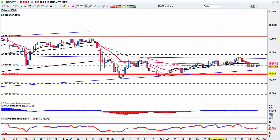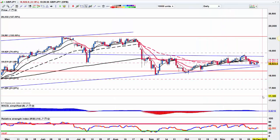Pound yen, I've been very bullish on this one. It's very congested. We talked about the congestion at 186. Somebody asked me in the room about 186. I said, yep, it's very congested. That's the 50 and the 200 EMA up there. So that's going to take a big push to get through that.